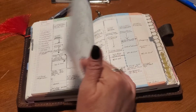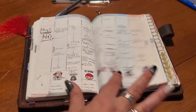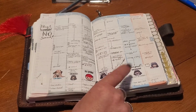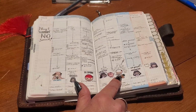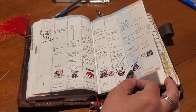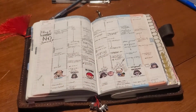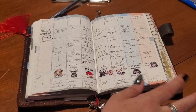Let's see. Last week, I challenged myself to a no spend. I failed. I did so good, and then I failed. I bought a speckled fawn ready to ship notebook, kind of like this, but in tumbleweed. I was naughty, but I did. The rest of the week, not so bad.